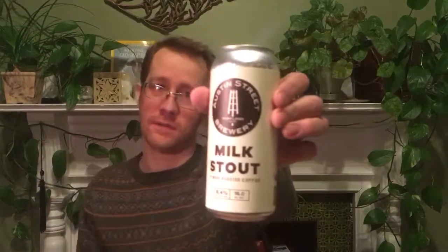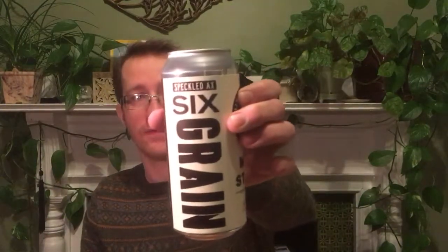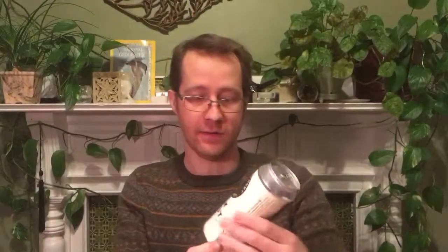Hello, I got a pretty cool beer here. It is from Austin Street Brewing in Portland, Maine. It is their coffee 6-grain milk stout. It uses this speckled axe coffee that is wood roasted. It's a really good coffee.